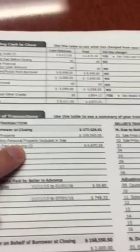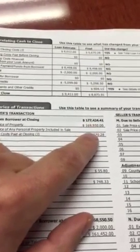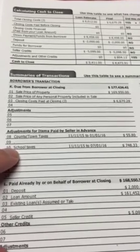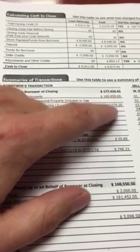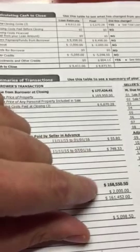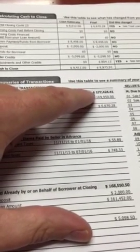So going down further, we have the total due from the buyer, including, so that would be the sales price, plus the closing costs, plus the tax prorations. So all of those come to $177,424.41. So they're still adding this up, but they're doing it backwards. So before you'd see all these fees here and you'd see the total down below there. Now you're seeing the total right up here at the top.